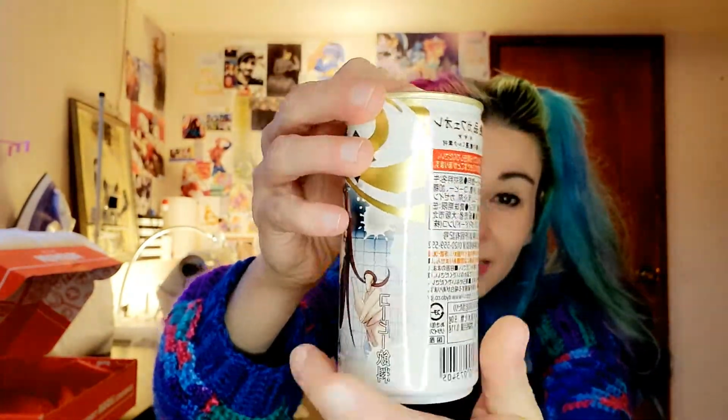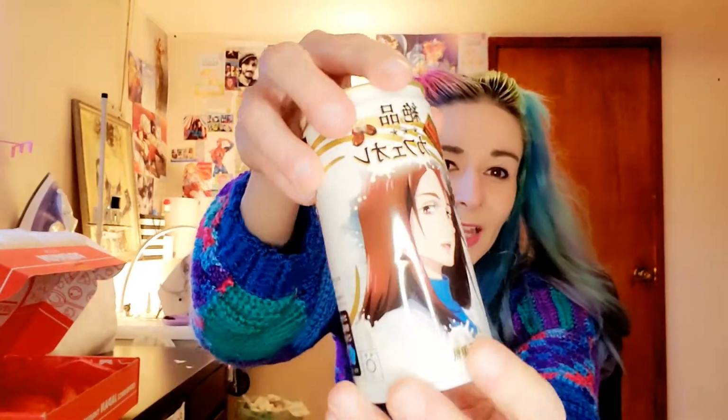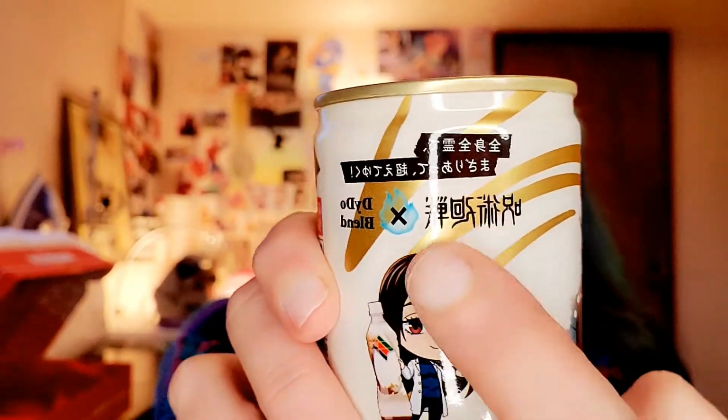And then the next one is this. Look, it has anime on it. Cafe Ore. So it's coffee. I probably will just taste it and then give it to Mike because I don't drink coffee. But it's so cute. I don't know what this anime is, so if you know, drop it in the comments. I am so out of the loop with anime. I'm thinking it's either Dido or like this, but I can't read it. Oh well, it looks cute.